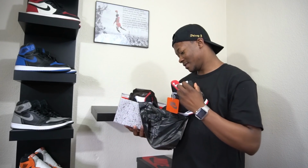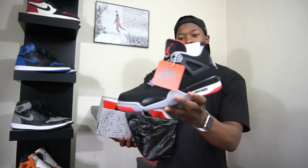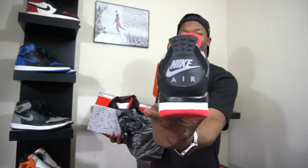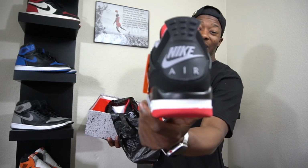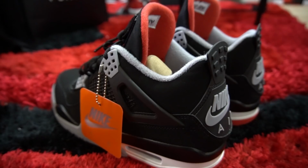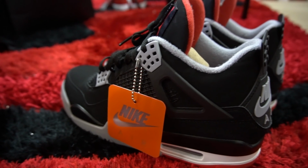Oh yeah. That's what y'all came for right here. The Jordan Bred 4s. Look at that. This is the main reason right here. This is what we all want. That Nike Air on the tab. That traditional hang tag right there. Dope shoe, man. Dope shoe. I've been wanting this shoe for a while now.